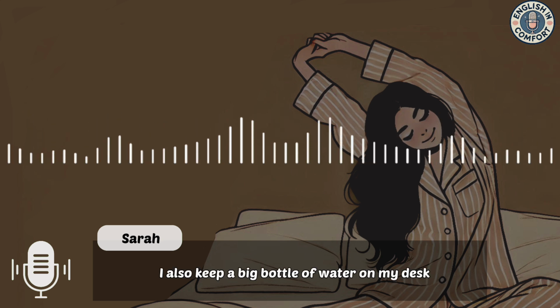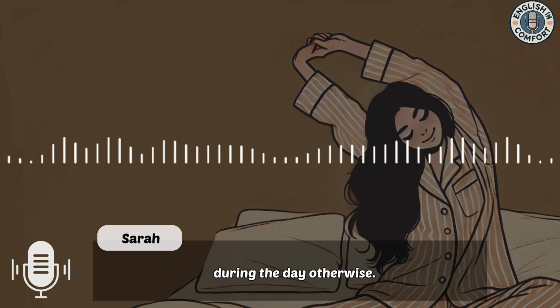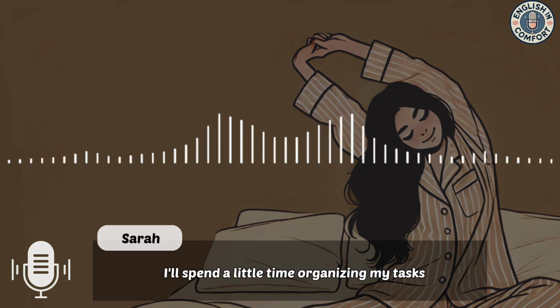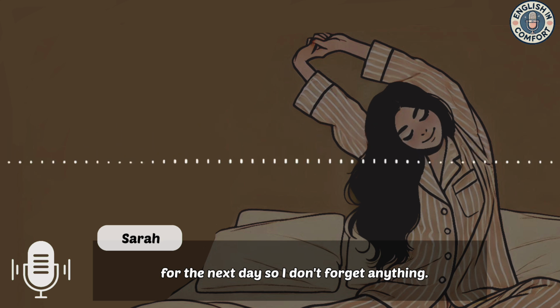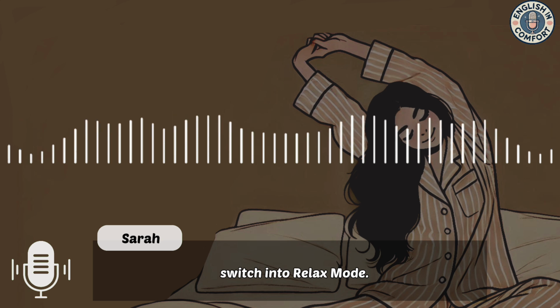I also keep a big bottle of water on my desk because I tend to forget to drink enough during the day otherwise. By 5:30 or 6, I usually wrap things up. I'll spend a little time organizing my tasks for the next day so I don't forget anything. Then I officially shut down my computer and switch into relax mode.